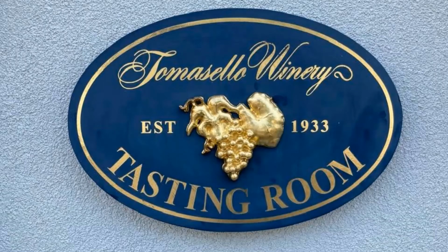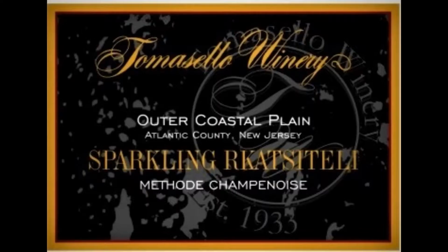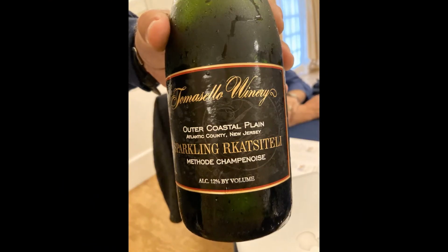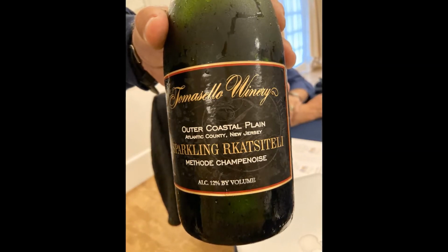Back in New Jersey, we went down to Tomasello Winery to visit Jack and Charlie Tomasello. No one's going to accuse either of these guys of being hipsters, but they are making something special with their Arcatzelli sparkling wine. No one else makes a wine like this. It's got tremendous fruit up front. It's made in a classical sparkling wine style, but this thing will just knock you on your ear. This is one of the funnest sparkling wines out there, and you got to try it.